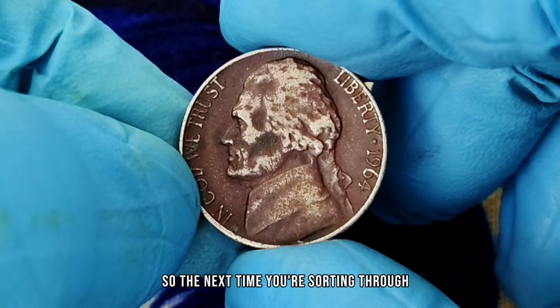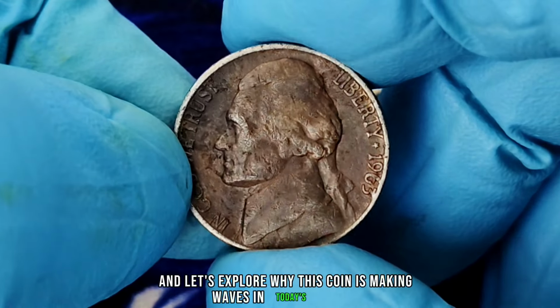Next up, the 1963 Monticello Jefferson nickel with the D mint mark, particularly the rare black and gold color shade condition. So, sit tight and let's explore why this coin is making waves in today's market.